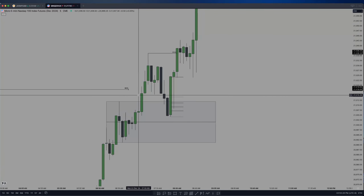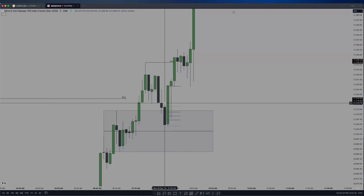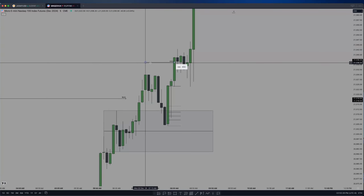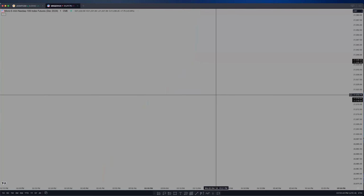How do I know it's a failure swing? This impulse right here, right? We close up above this. This is signifying to me that the market is going to want to try and put in a new high, which is simply right up here. That's why I have this labeled draw right up here. So once that's been identified, right, we can have our areas.